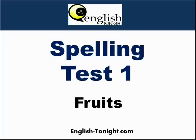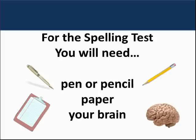Tonight you will do a spelling test about fruits. For the spelling test, you will need a pen or pencil, paper, and your brain.